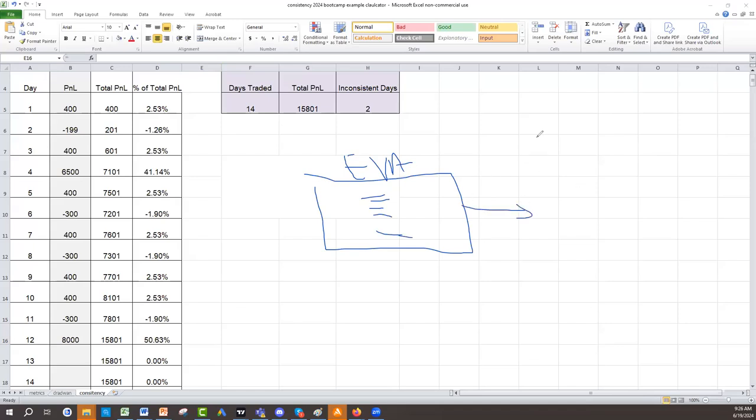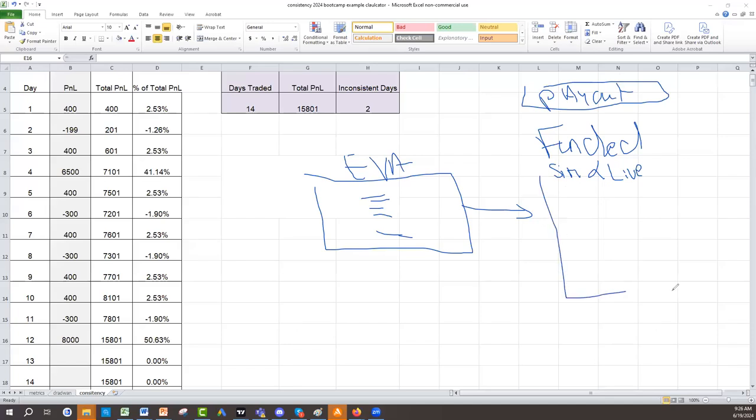Then you go to fund it. Whether it seems or real, we don't care. It's where you have a chance of payout, right? For simplicity, it could be SIM, funded, or live. But live, I told you, is one. So to make it easy, this is where you have a funded shot, right?